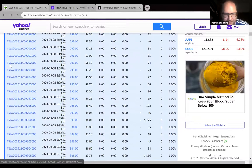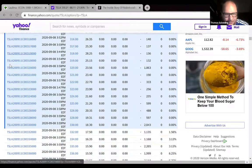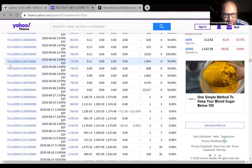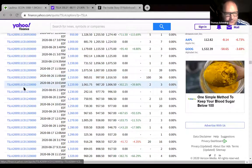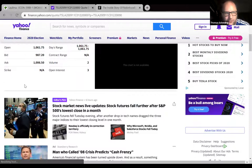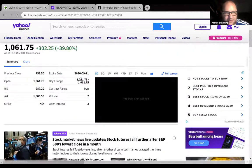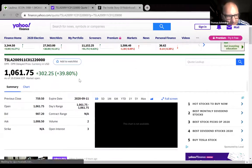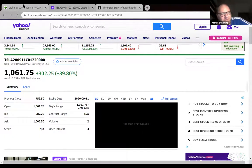Now, if I take something more out there, this is my first time looking at it, so I'm looking at this for the first time as you are. Well, let's just pick something crazy. 1220 strike price. Is that really the strike price there? Why would it be? Oh, that's on the opposite side. Sorry. No, that makes sense. Let me go back here.